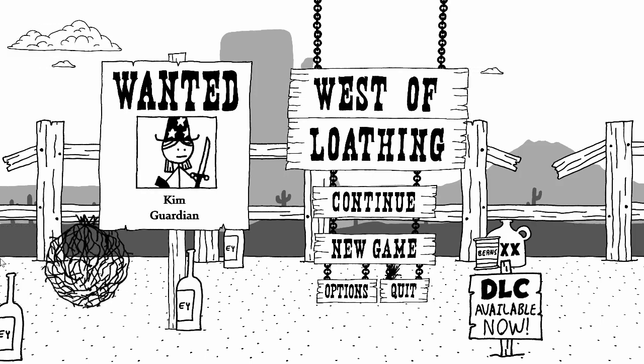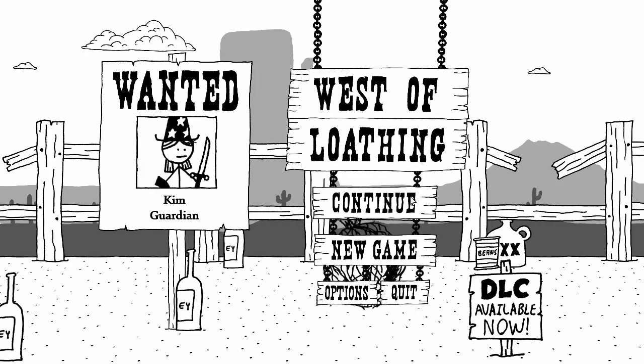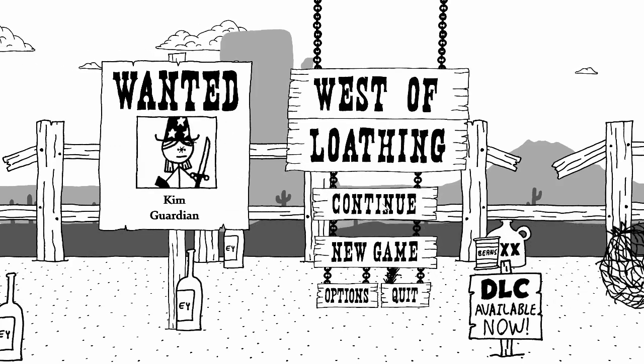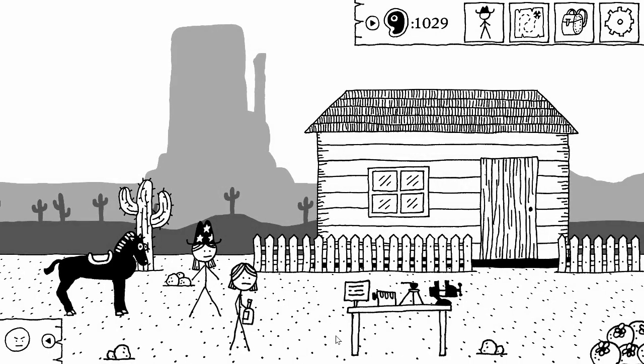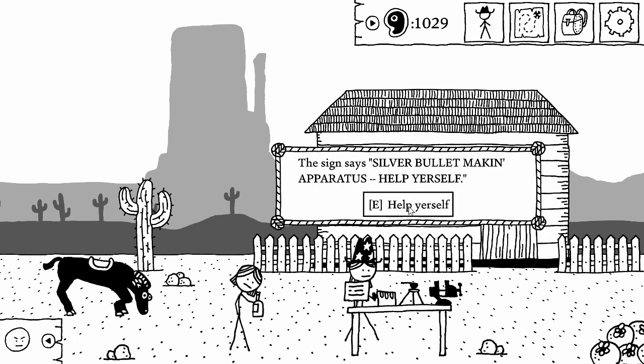And we are back in West of Loathing. Okay, wait. Right between the eyes. Alright. Whoa, that horse snort was loud. This sign says, Silver Bullet Making Apparatus. Help yourself.